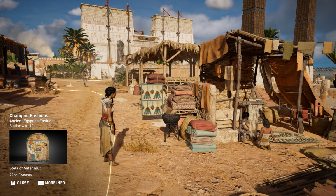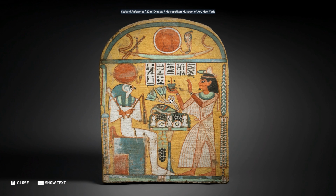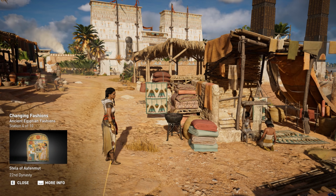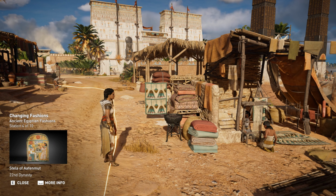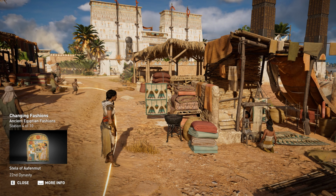Though idealized, tomb paintings are a catalog of the changing fashions of ancient Egypt from the Old to the New Kingdom. Egyptians took appearance and cleanliness very seriously and were diligent about their fashion, hair, and jewelry as well as their grooming habits.